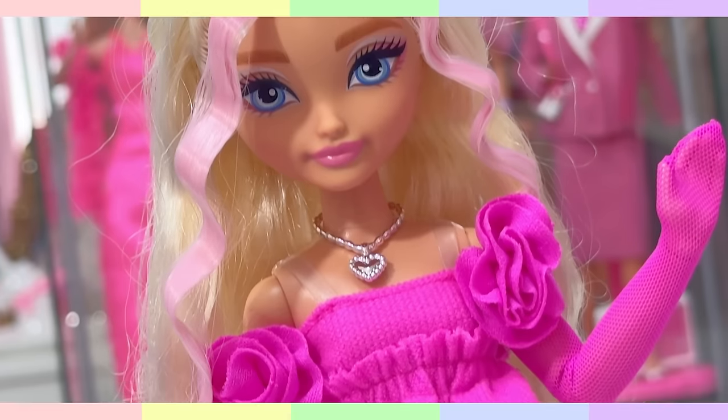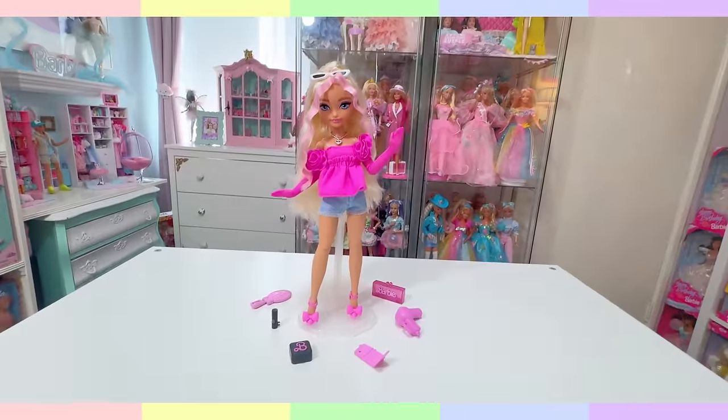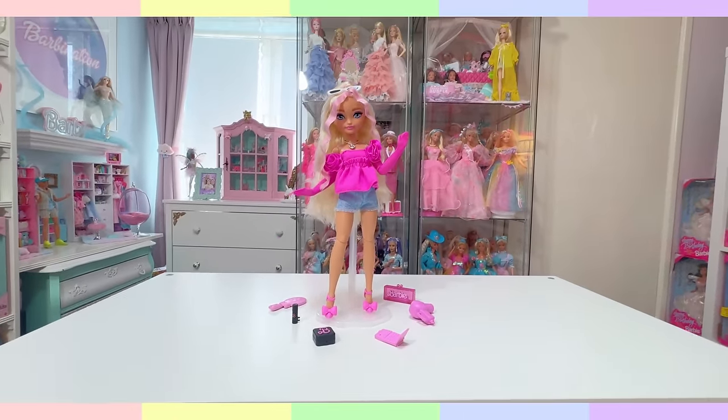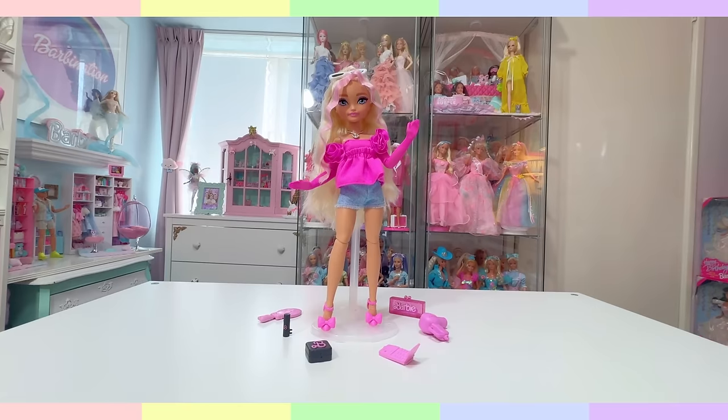Okay, so right off the bat, I see saran hair, which I'm very happy about. I see a good length of hair. It is not as crunchy as Teresa's hair was out of the box, but it could definitely use a wash. So her outfit.